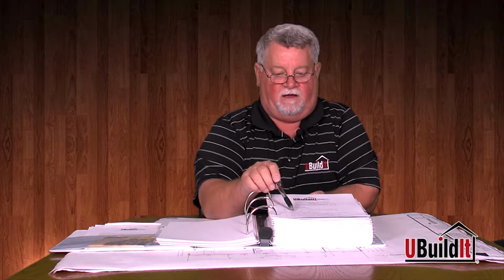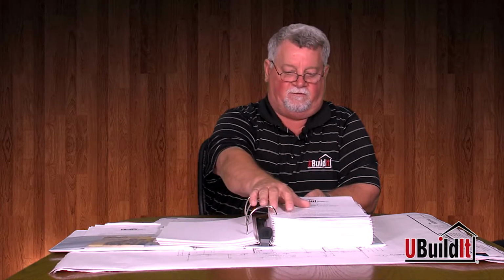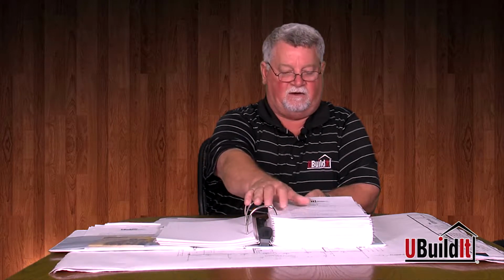We also will have them place an address sign and a permit number if they have one already on the site. We also put a U-Build-It sign in the front yard if it hadn't already been placed. We normally like to do that at our initial site review. We'll get into that later, but if the sign hasn't been placed, we like to put a sign in place. That way subcontractors can find it. We know that they're at the right location.